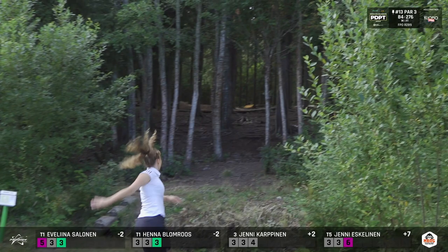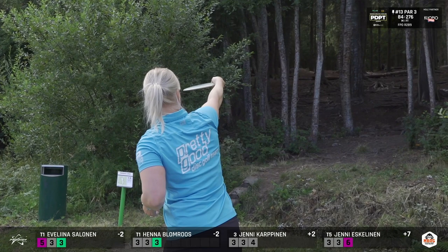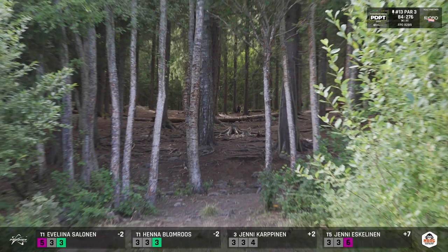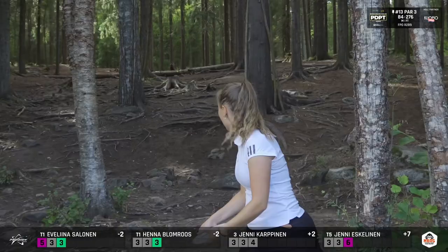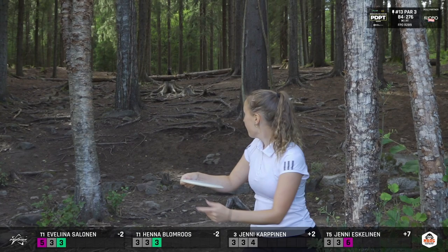And hitting early is thankfully catching that a little bit of branch there to not let it kick very far. It kind of hooked it. That is the worry, is kicking left or right far. And Eskelinen matching, just getting a little bit further, but taking a kick to the right. And you can see the difficulty here, not even really knowing, I mean, visually not really able to see the basket.